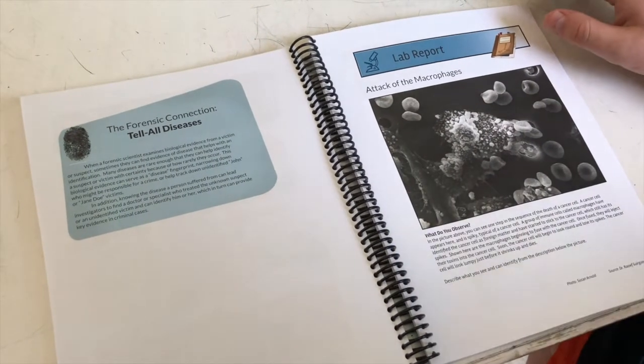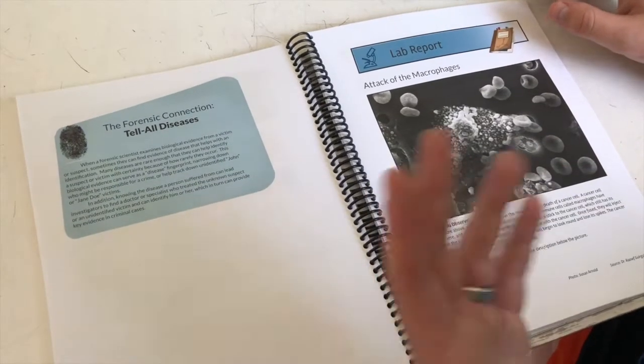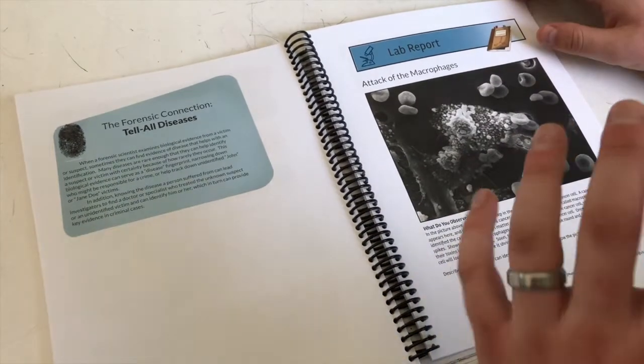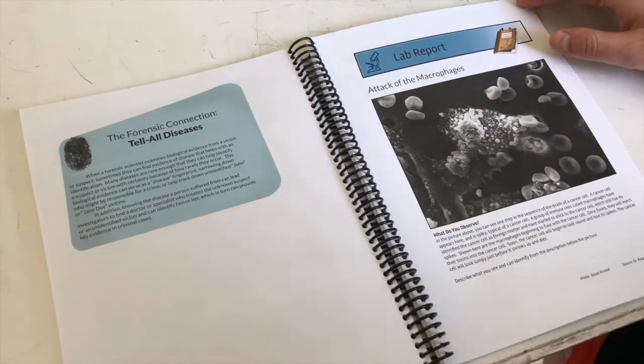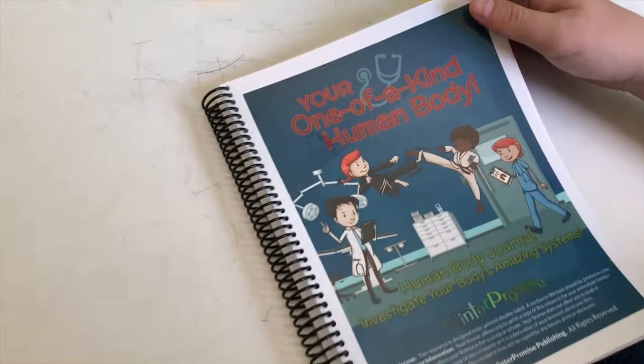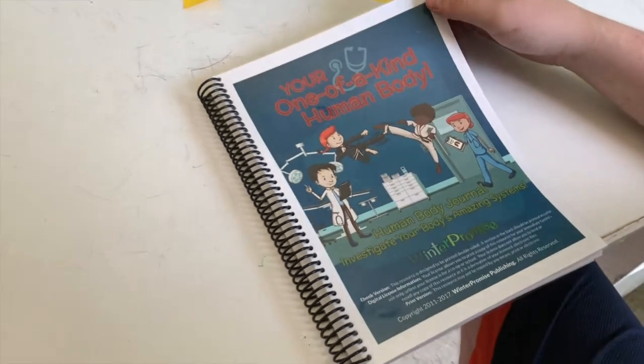So even if you don't have a telescope at home, able to see live samples of things, we try to bring that experience onto the page. So again, this is inside of our Human Body and Forensics program, the journal, Your One of a Kind Human Body. This is perfect for 3rd through 7th grade.